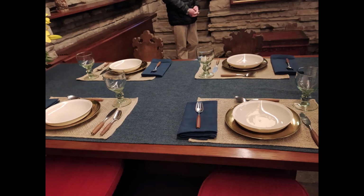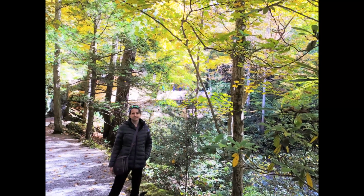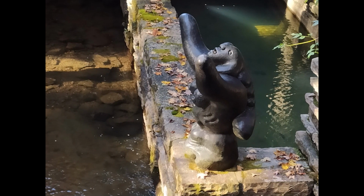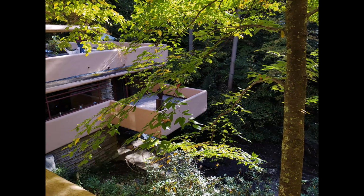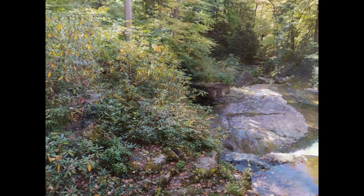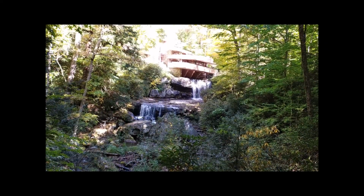And when you see places like this, which is not your regular cut and paste construction, there is so much thought behind every step and every window and the whole layout. It was just amazing. And it was a beautiful fall day with the sun shining and the leaves of every color and the water bubbling, and especially when you walk across the creek and see the house the way it's supposed to be seen, sitting on top of the waterfall, it was just amazing.